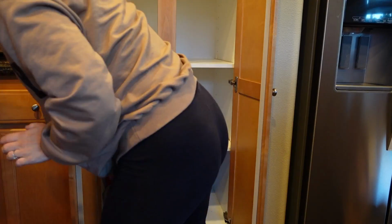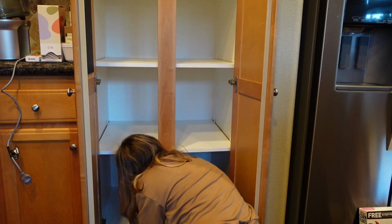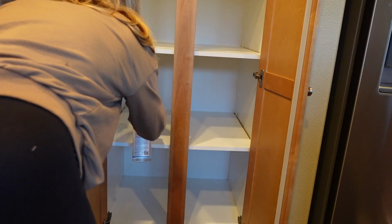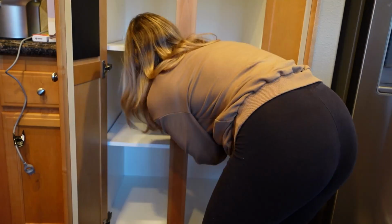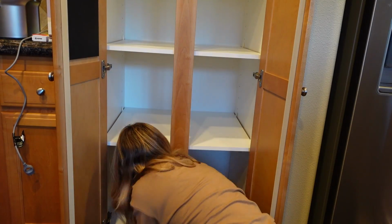Also, after I took everything out, I took out my spray that I made myself. It's a cleaner and it's composed of water, vinegar, and essential oil of your choice. I chose peppermint essential oil. So I just gave all of the wood a good spray down and I wiped it clean with a microfiber cloth and it gave it a really good clean and became fresh for me to put all the goodies back in.